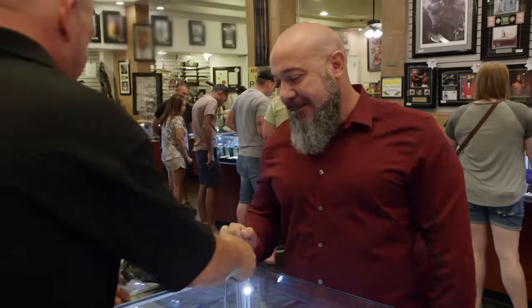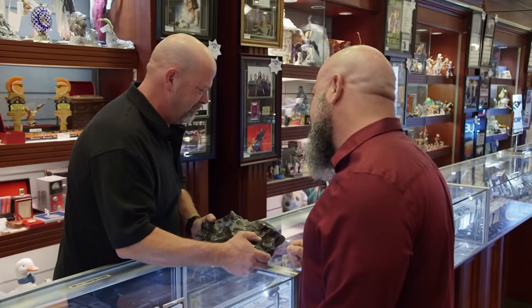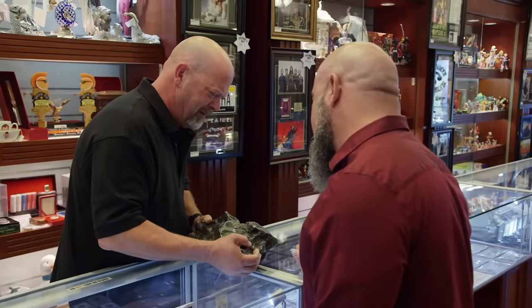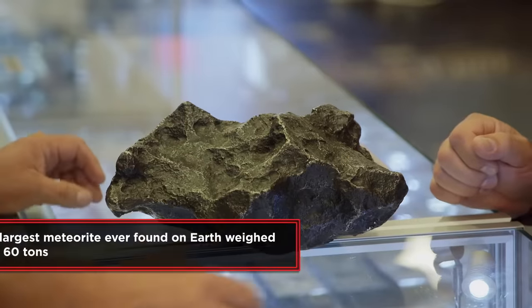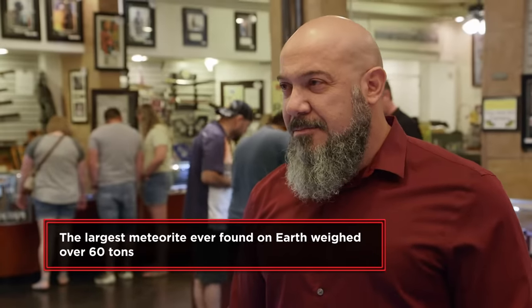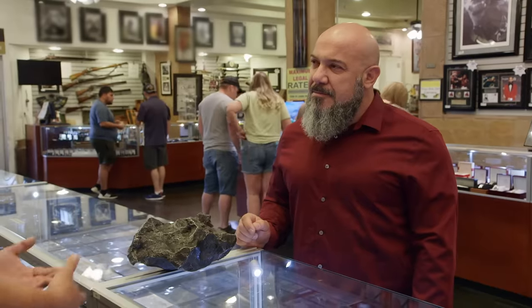So it looks meteorite-ish. What's this thing weigh, like 40, 50 pounds? Yeah, you're probably pretty close on the mark there. Feels pretty authentic. They were just so prized by all the ancient cultures because up until like 150 years ago, it was really hard to make steel. Okay, it was a very expensive process.